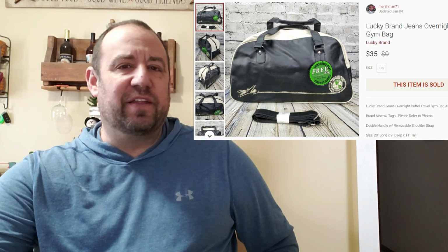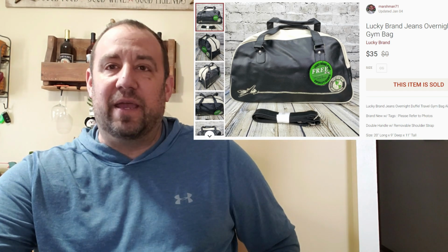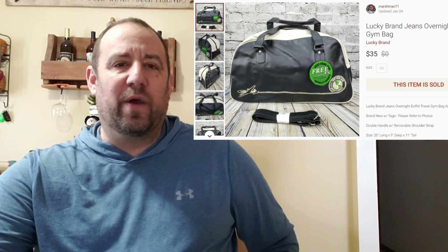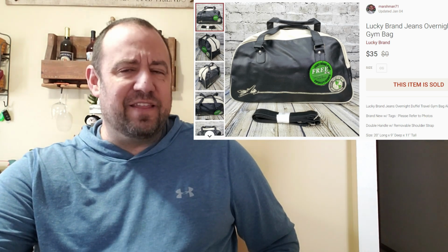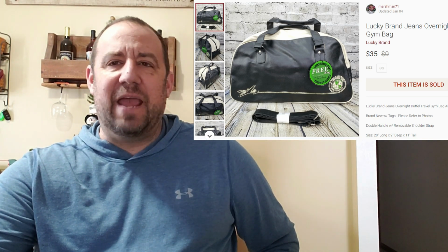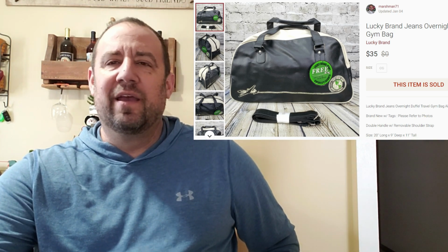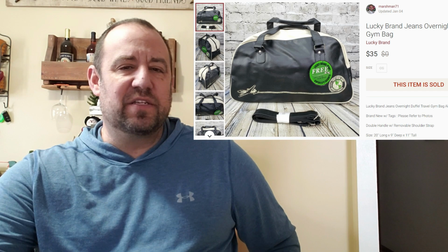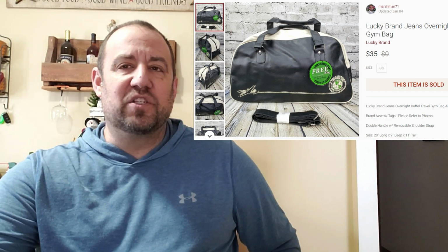I love selling these travel bags, gym bags over here on Poshmark. I don't even list them on eBay anymore. They usually sell right away, especially the Ralph Lauren ones, the green ones. And I think these actually came with some Lucky Brand product or whatever, so it was like one of those freebie throw-in type of deals. But this thing sold super quick. I picked this up at a garage sale for $3, and it sold over here on Poshmark for 35 bucks.